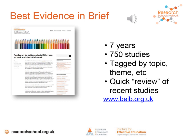You can also go on to beib.org.uk and actually search for studies. So if you want to know about studies in a certain area, you don't have to wait and hope that they come out through the fortnightly publication. You can go onto that database of studies and search. It's a really, really good tool. I also find the Institute for Effective Education amazing. When you ring them, they pick up the phone and they're always happy to talk to you if you want more information about a certain area or approach.